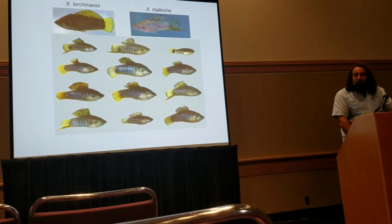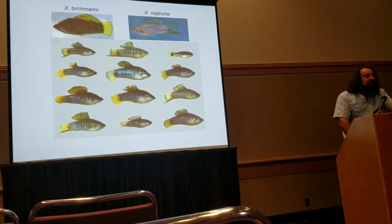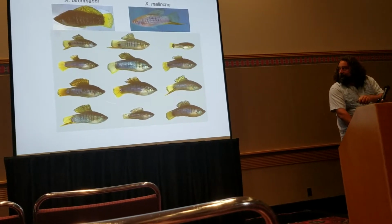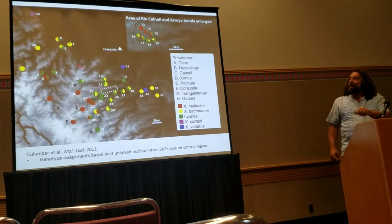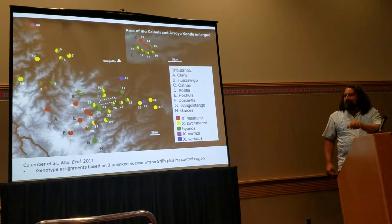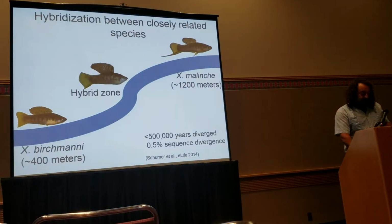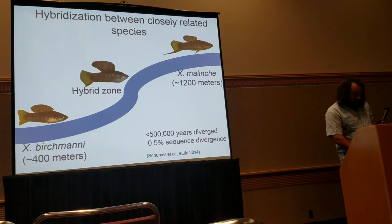We focus on two naturally hybridizing species of swordtails, Xiphophorus birchmanni, the lowland swordtail, and Xiphophorus malinche, the highland swordtail, and their natural hybrids. This is a cool system because we have 6 to 7 upstream to downstream gradients, where we have malinche, the highland species, here in red, birchmanni in yellow, and hybrids in the middle. So we see this replicated structure across elevation gradients.